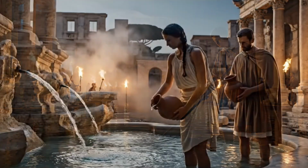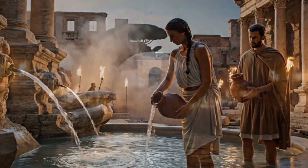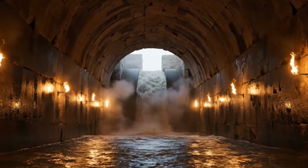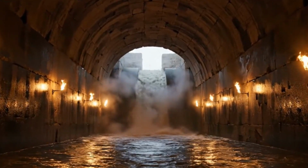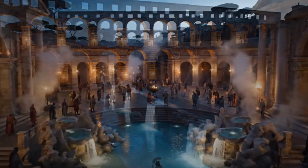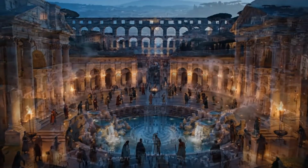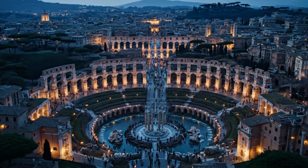So there you have it, the incredible story of how Roman engineers purified water and kept one of history's greatest empires alive. Which innovation impressed you the most? The settling basins, the constant flow fountains, or the integration of sewers and aqueducts?